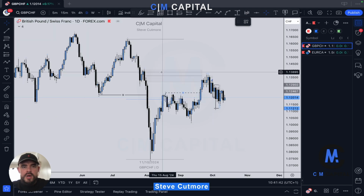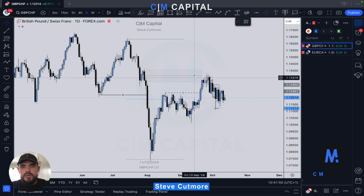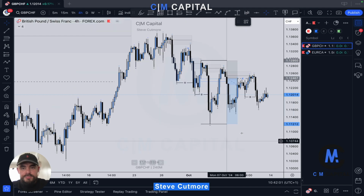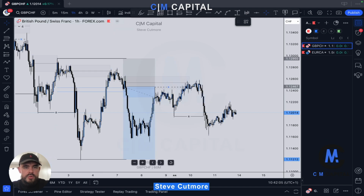I'm expecting lower prices just based off this higher time frame leg. We're still bearish overall if you're looking at the bigger picture. We've come into this supply zone, so I'm looking for these lows at least to be taken and possibly come down to these lows. But I'm just going to follow it nicely with the price action. It didn't end too well. It pulled away very good. Honestly, let's go to the 1 hour. Let's see a bit more clearer.